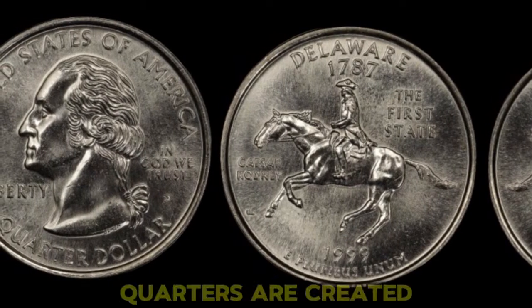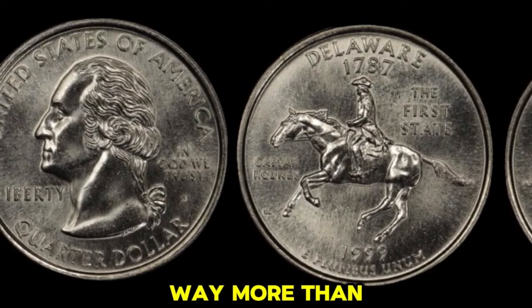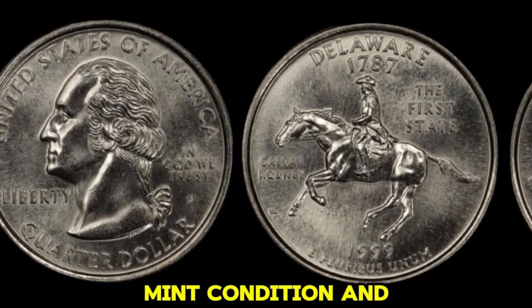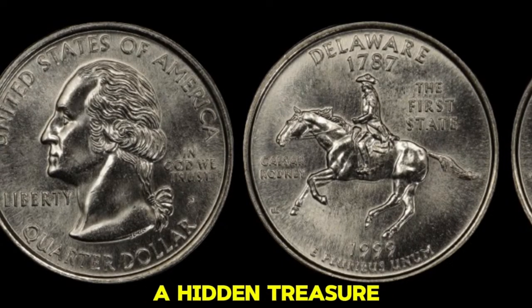So there you have it. Not all Washington quarters are created equal, and certain D mint mark quarters can be worth way more than their face value. Remember, key dates, mint condition, and errors are what you want to look for. Your loose change might just have a hidden treasure.